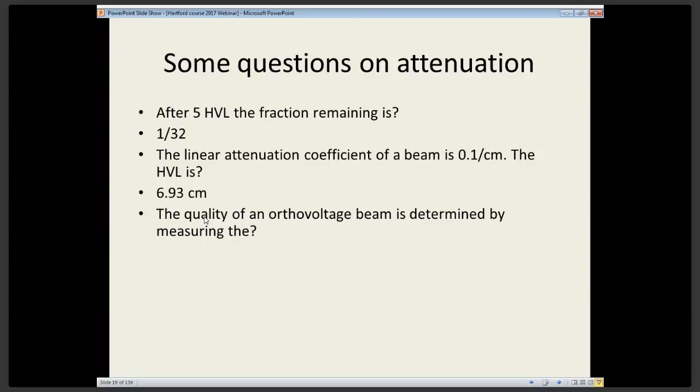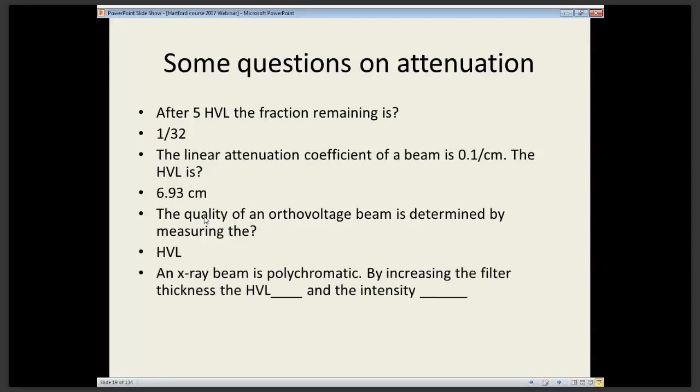What is quality? Quality is actually measuring the half value layer. The half value layer is a measure of the quality or the energy of the beam. An X-ray beam is polychromatic. By increasing the filter thickness, the half value layer does what and the intensity does what? If you increase the filter thickness, the half value layer goes up, the intensity goes down.